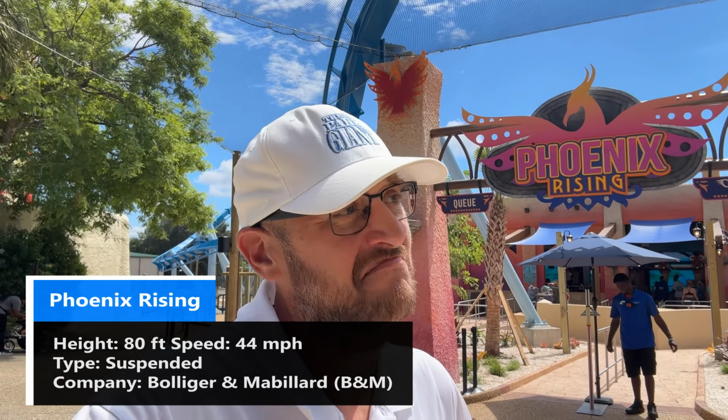They are kind of the kings of the inverted coaster for the last 30 or so years, so I'm interested to see their take on a family suspended. The ride area looks great and I'm excited to ride. So let's get in there and let's go have a giant day of fun.